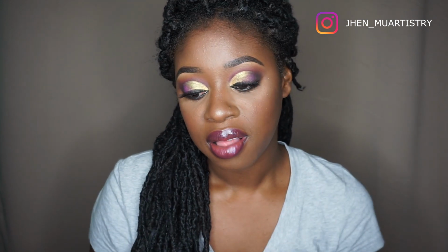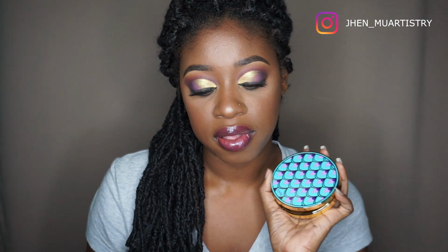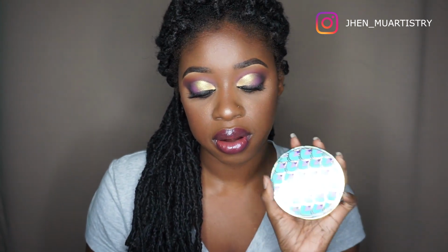This is a really pretty palette for bridal makeup. The cost for this Tarte, it says limited edition Rainforest of the Sea highlighting eyeshadow palette volume 3, is $36. And as I said, great for bridal, so I'm putting this in my kit.